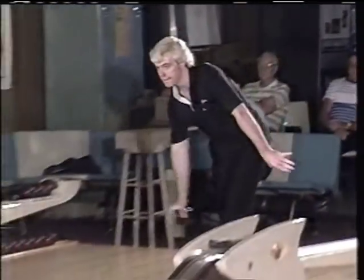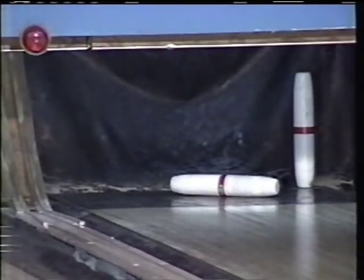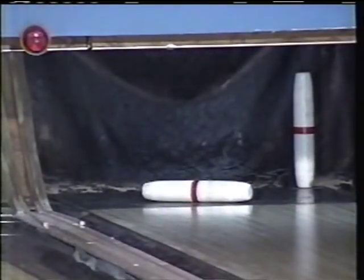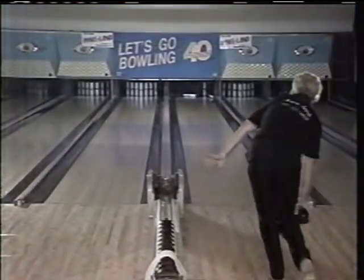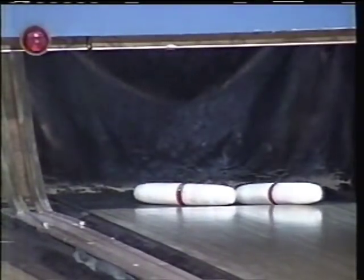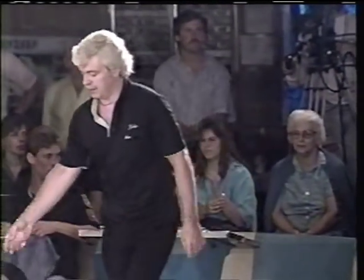And now John Miller to fill his spare. Keep it going. Oh, that's a nice one, a 9-pin fill. Right on it. So John moves into the lead by 9 pins, but he's up against a spare here. He should get one. Ooh. Didn't do it. He gets a 9 on that, Jim.